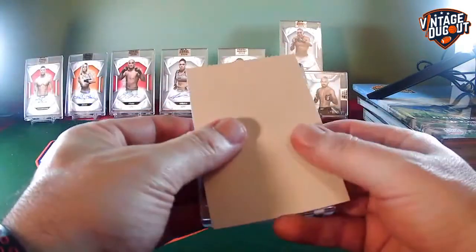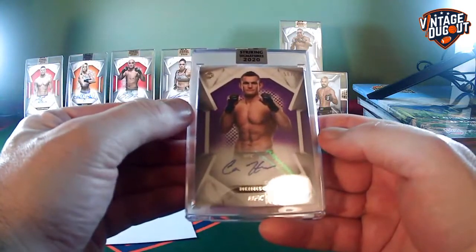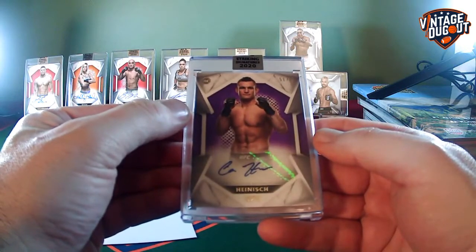Get another purple. 56 out of 99. Ian Heinisch rookie. Not bad. Ian Heinisch rookie card. Purple. 56 out of 99.